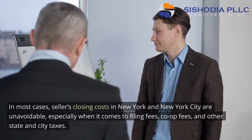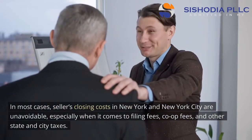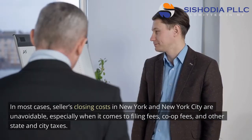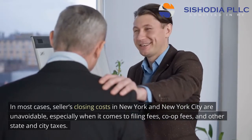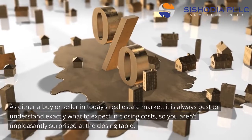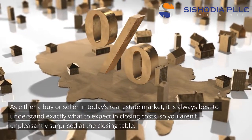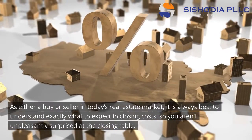In most cases, sellers' closing costs in New York and New York City are unavoidable, especially when it comes to filing fees, co-op fees, and other state and city taxes. As either a buyer or seller in today's real estate market, it is always best to understand exactly what to expect in closing costs, so you aren't unpleasantly surprised at the closing table.